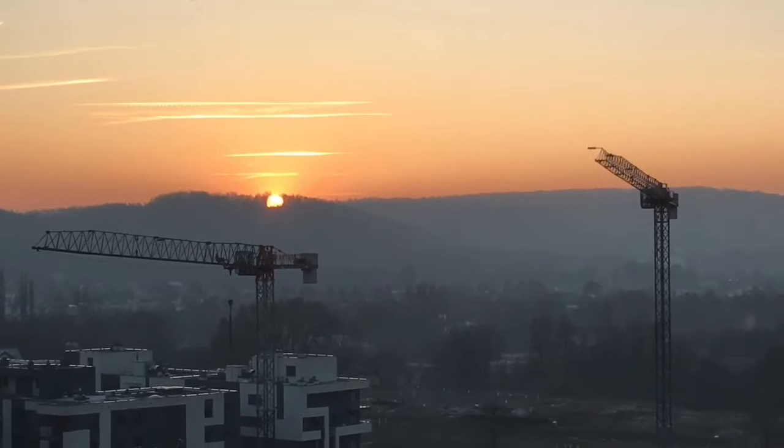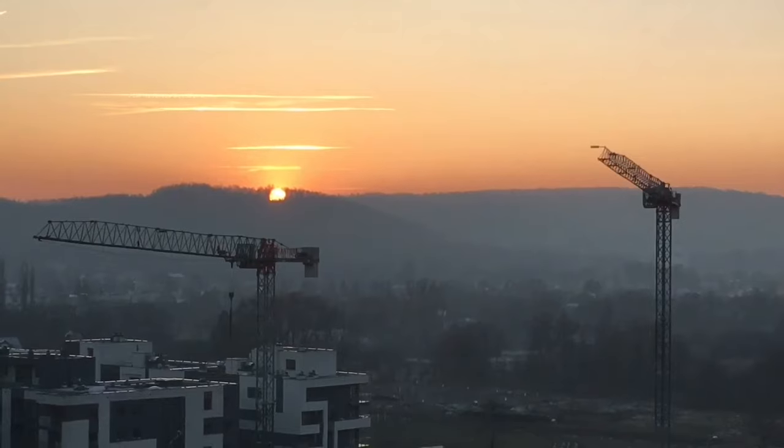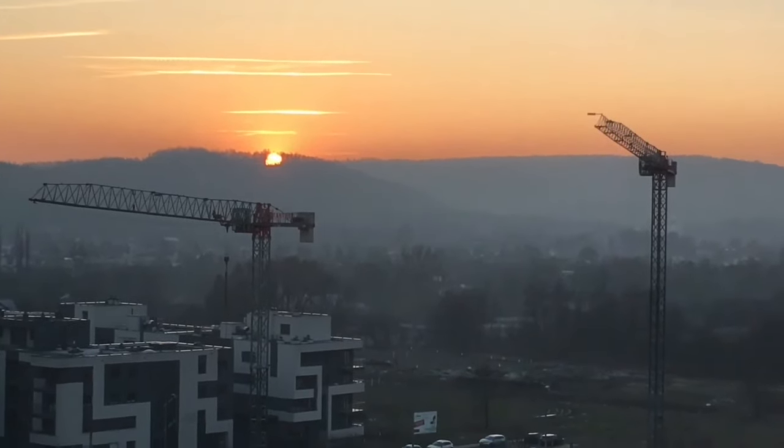And there's New Year's Day sunset 2017 from room 922 at the Novotel. Not bad, eh?